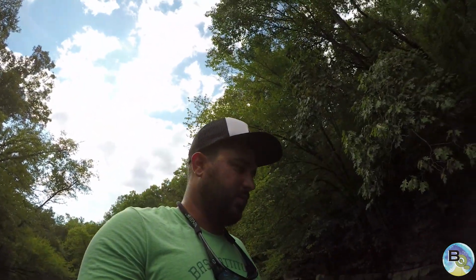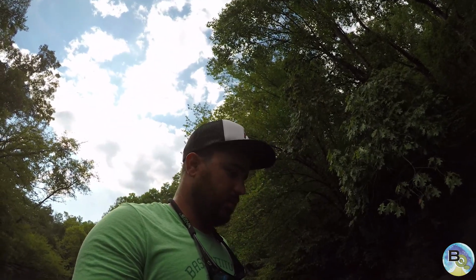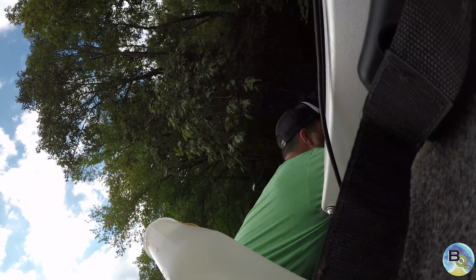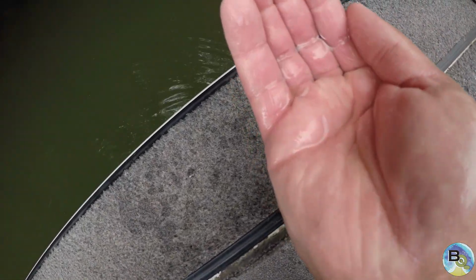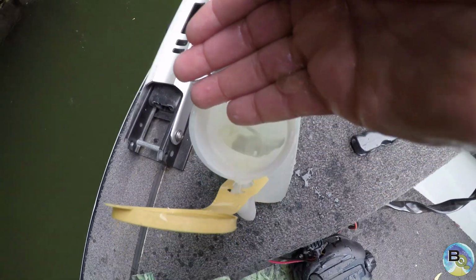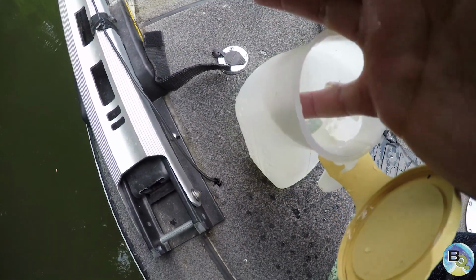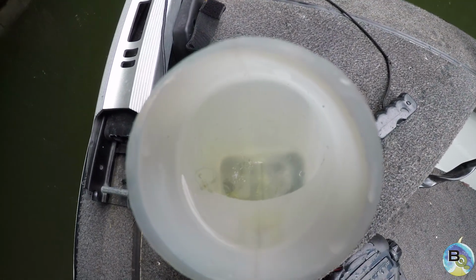All right, guys, I'm gonna capture one of these bad boys by hand, hopefully, and show it to you here. Let's see what I can do here. All right, there's one in my hand. I don't know if y'all can see, I can feel him moving. It's just kind of like a little piece of gel. Watch this, I'm gonna stick him in here. There he is, moving around in there.